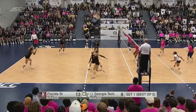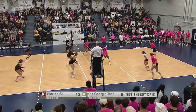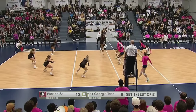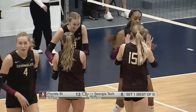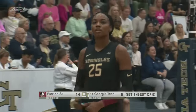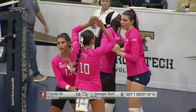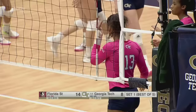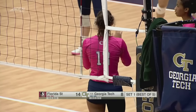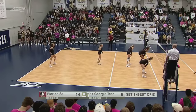Otene has to reach back for it. Florida State's defense has been really sharp to begin. They were 14th in the ACC in opponent hitting percentage. But right now, it is all Seminoles in the opening set. Georgia Tech just trying to find offense, putting Suarez back in to hopefully get that setter-hitter connection going for Tech. Because right now, you have Seminoles doing it on the block end and offensively.